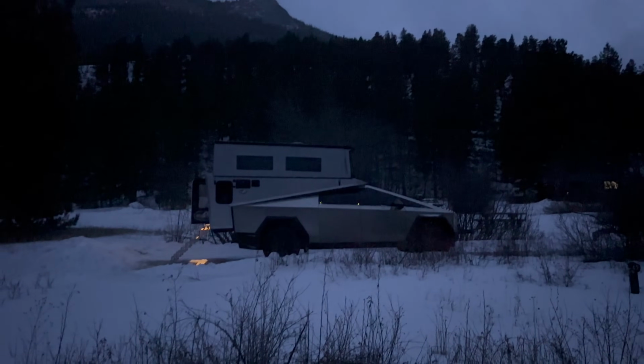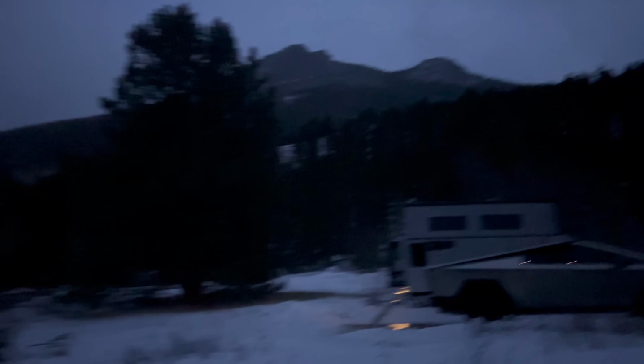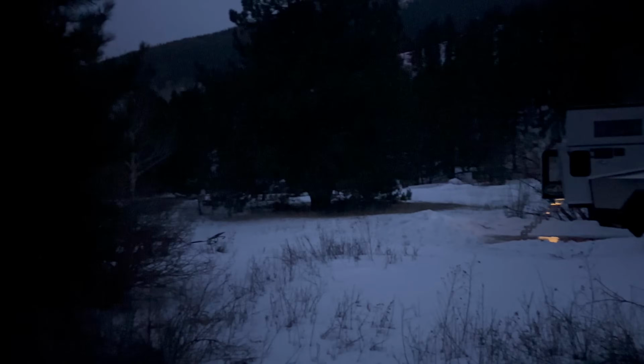All right, guys, we're just starting to set up. We just popped the top. We're gonna stay in Rocky Mountain National Park. Actually, amazingly, there's a couple other campers out here. We're not the only maniacs.